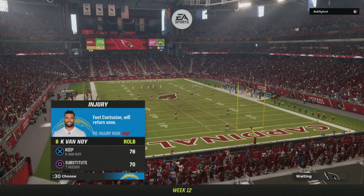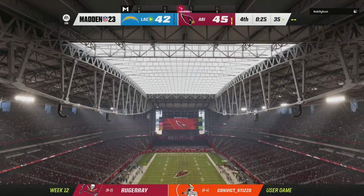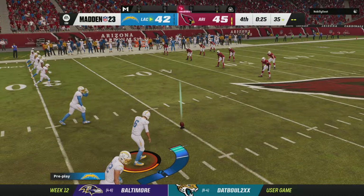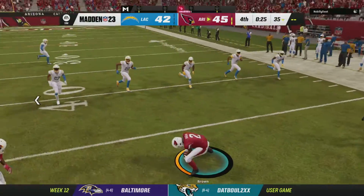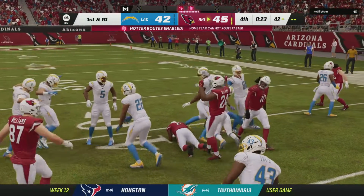The Cardinals going to use the first of their timeouts. That'll leave them with 2 remaining. We'll be back after this. 25 seconds to go. They must recover if they're going to have any chance. And this is going to be recovered by the hands team. And that should just about put a capper on this one.